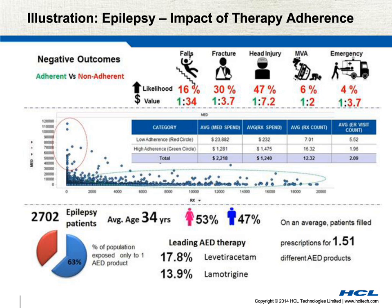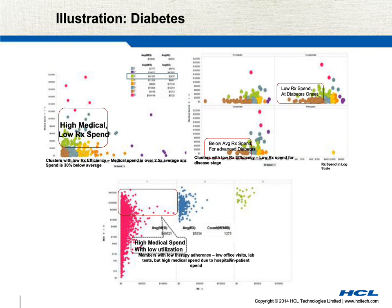So the next disease condition that we will look at is diabetes. Diabetes is a much talked about condition. Here, medication adherence is a bigger issue with diabetes than other conditions. And when you look at diabetes, there is a combination of adherence to drug plus lifestyle modification that needs to happen.